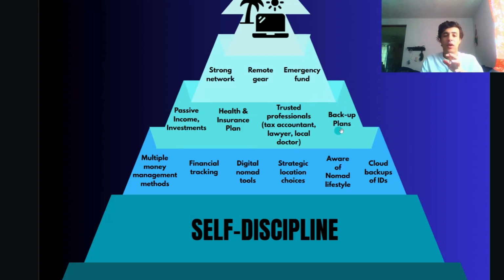Backup plans. Backup plans means if something happens, like the backup plan doesn't mean financial. As you can see up here, the next one, emergency fund. We already have a backup. We're gonna have backup for emergency fund. Backup plan means more about the location, really.